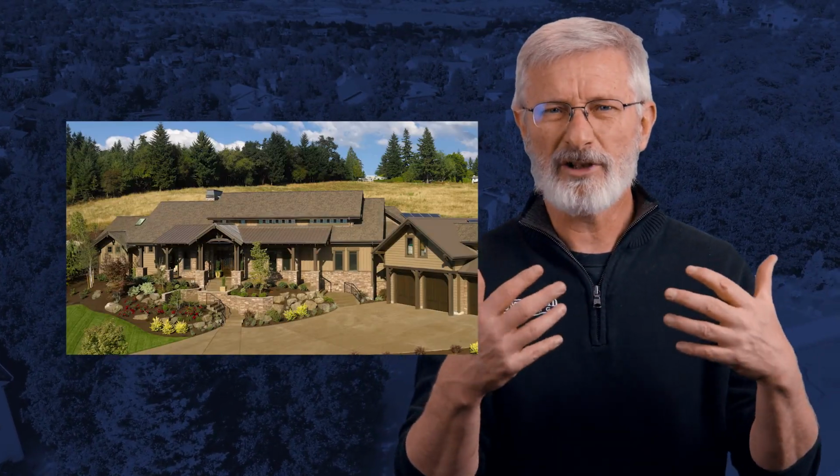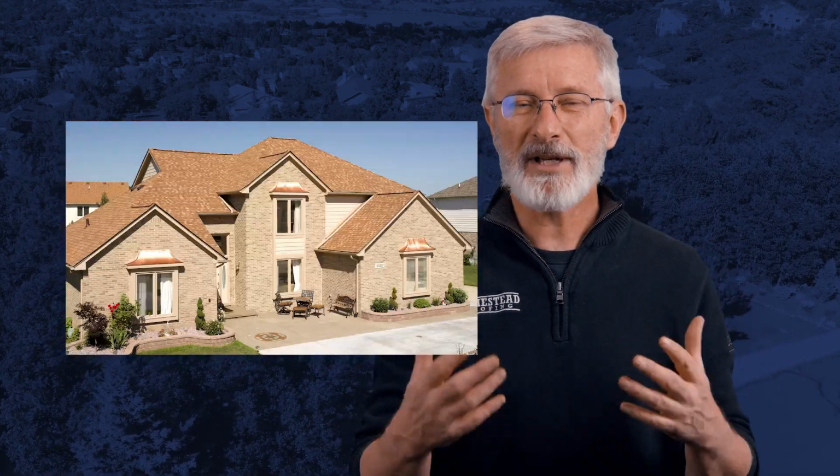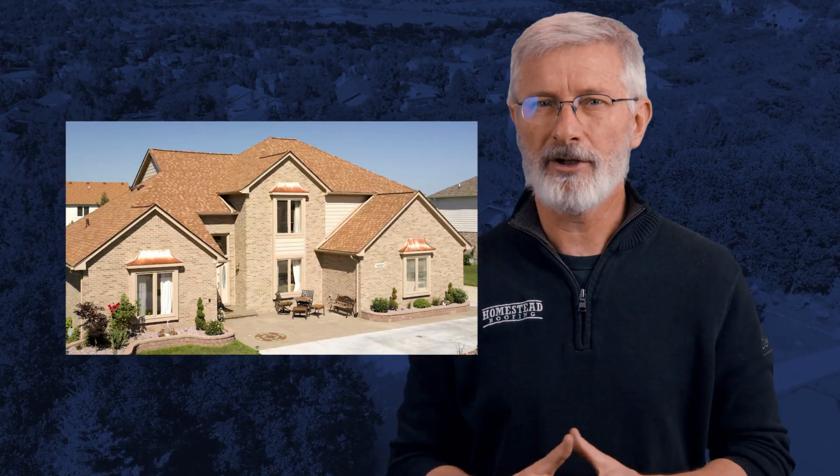Brown shingles are also very helpful for kind of bringing out or complementing the colors of your house, especially if your house is primarily earth tones. So if you hang around for a couple more minutes, I'm going to tell you what my recommended colors are for your house.